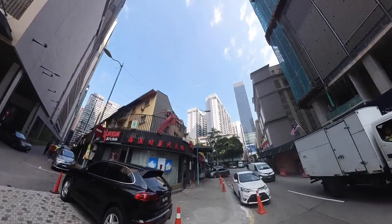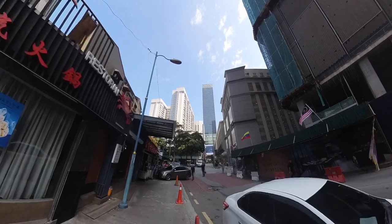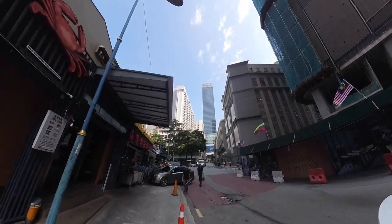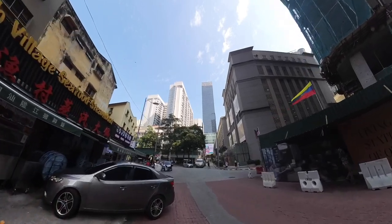Jalan Bukit Bintang is a food haven, but lately many have moved out due to the rise of the rental. So most of them have moved to the back lane like here. One can really find good food here.